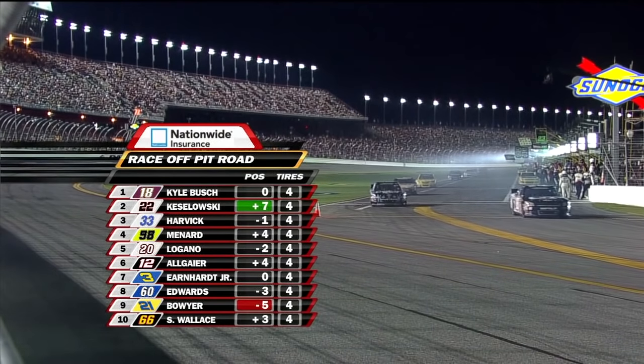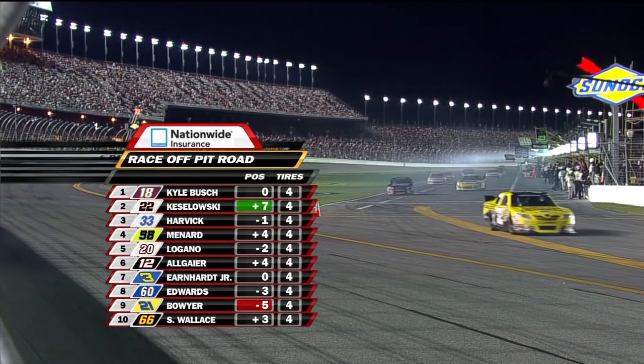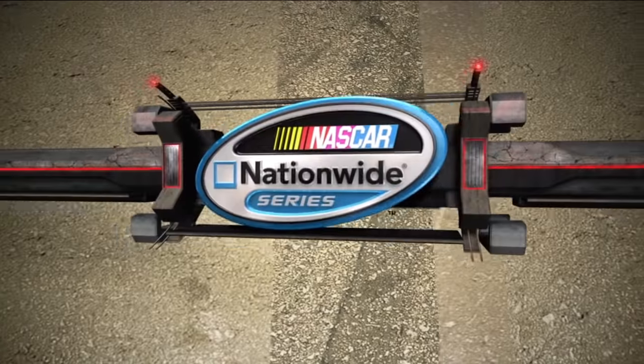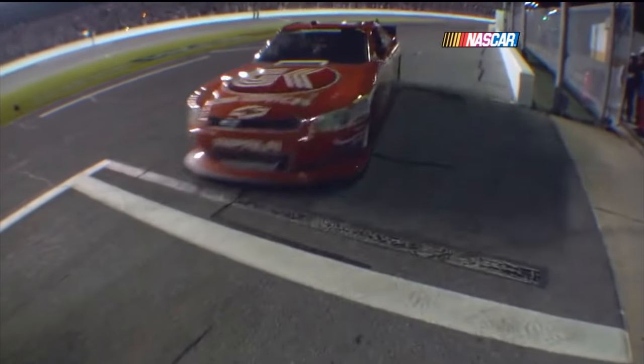Wow. Seven spots, four tires for Keselowski. Now, remember what Rick Yeomans, our over-the-wall reporter, told us? These pit stops might take a little longer because of the longer studs on the car. Let's watch. All right, the G&K Services Chevy and Mike Wallace is terrible right now. Very loose with somebody pushing.